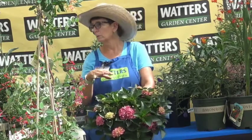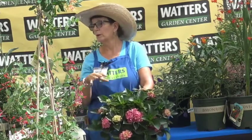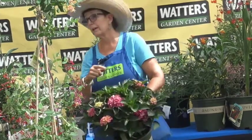So they do come in a variety of different colors. To keep them the color that they are, you want to add soil sulfur. If you do not, you'll end up with a pale flower, and it won't be as vibrant as the original flower.